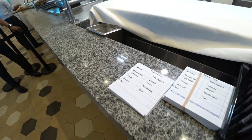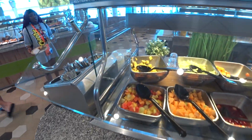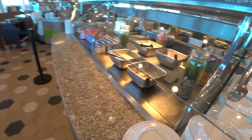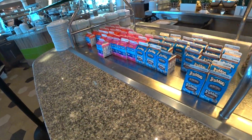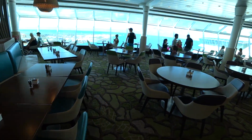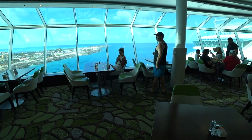You fill out what you want and you take your little thing and then it goes off. Behind me is Healthy Start, so you have some more fruit, but these are like chunks of fruit. And then around the corner you have yogurt selection, plain and strawberry. And here's your chocolate milk, fat-free milk and whole milk. And for the first time I think I've been on this ship, any of these ships, during breakfast, nice selection of choices of seating.